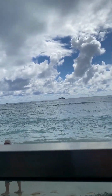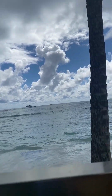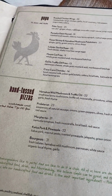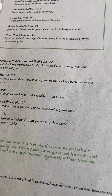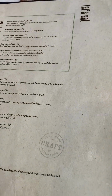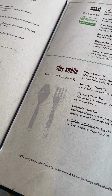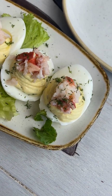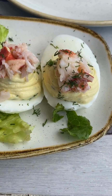Monkey Pod was next, with stunning scenery and a laid-back vibe. I tried the deviled eggs, he had the fish and chips. The standout? A mango pineapple drink that he can't stop raving about.